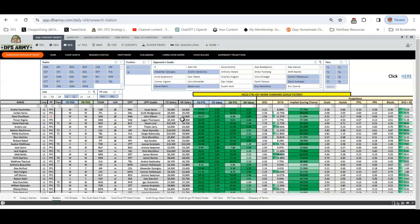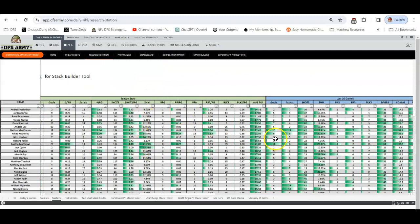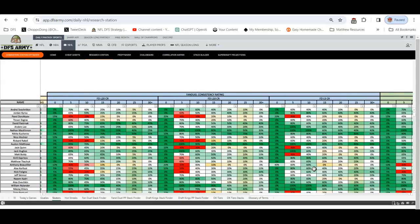These are the kinds of things that once you get familiar with these tools, they really help you. And you can scroll over here, and again, you can see season-long stats, last 10 games, last 5 games. You can even look over here for consistency ratings.